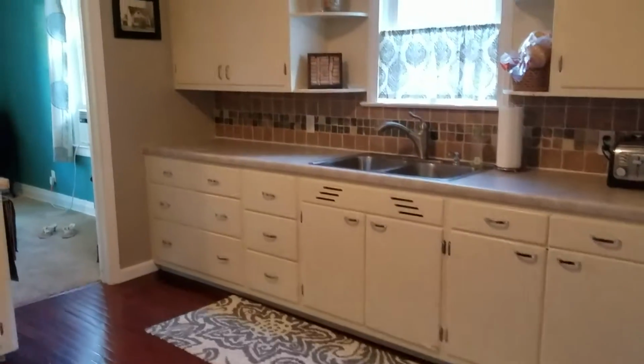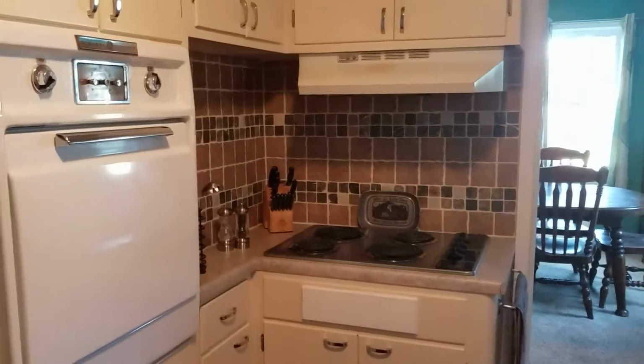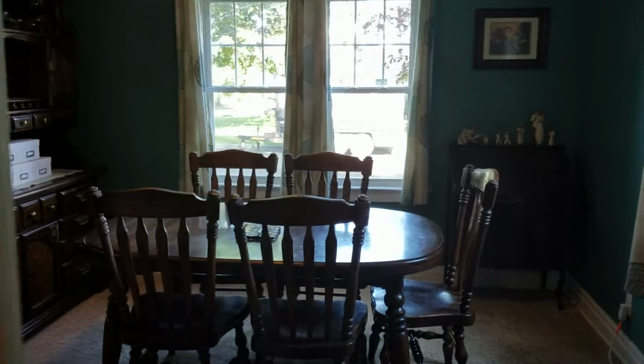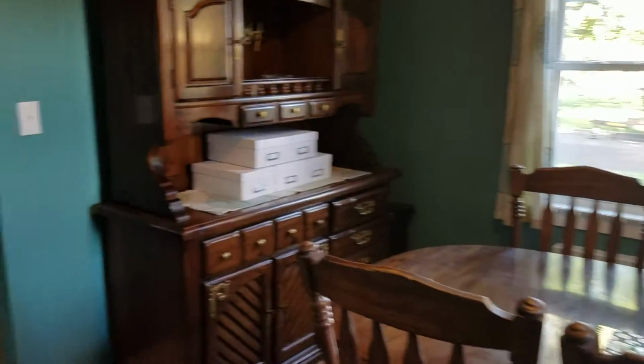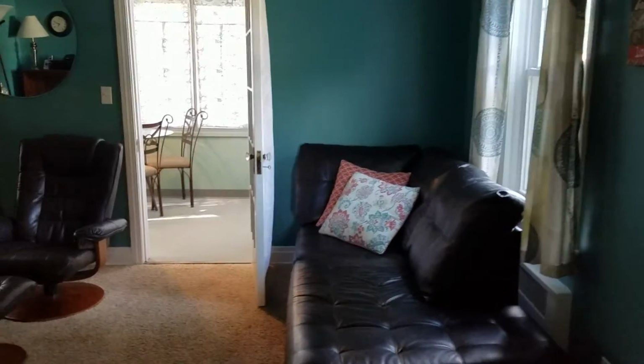This is a two-bedroom, one-bath home. This home sits on three lots in the low 70s. These kitchen cabinets were handcrafted. There's also an enclosed porch off the living room.